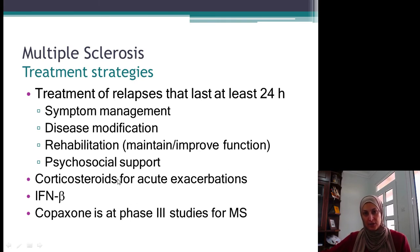Steroids can be prescribed for acute exacerbation just to reduce the amount of inflammation. Interferon beta was found to be beneficial and it affects the progression of the disease. A new medication, which is still in the phase 3 studies, includes Copaxone. And this medication consists of an epitope or sequence of amino acids similar to the epitope that initiates the inflammatory action in multiple sclerosis. So hopefully by having this medication, it will target the T cells that are activated with these epitopes, and it will also block the antigen presenting cells that are presenting that particular epitope. So it will not affect the inflammatory reactions in general, it will just target the cells dealing with that specific epitope that was found to be associated with multiple sclerosis.